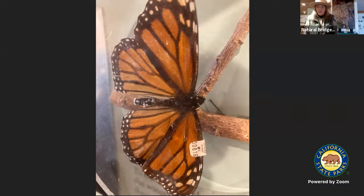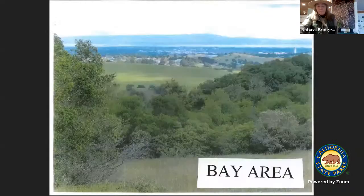And people started to call in and tell us that they were here in the Bay Area and into the San Joaquin Valley from Natural Bridges tagging. So we learned that the milkweed they were finding was the closest milkweed in the Bay Area to where we were. Is that what you had guessed? Well, you were right if you did.